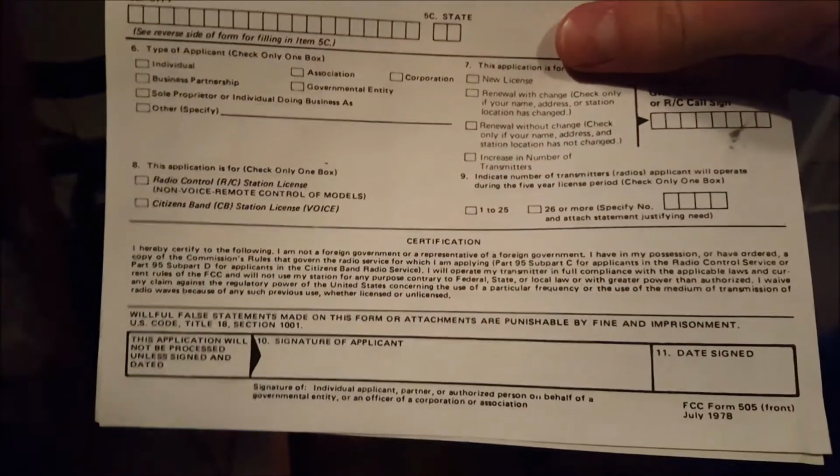Now, back in the 80s, there was apparently still a requirement that you had to have a license to operate a CB radio. Now you don't in 2016, but this is an FCC application to sign up for a CB license, which is really neat. This is still here.